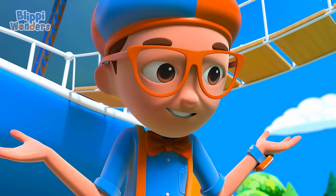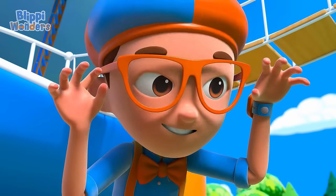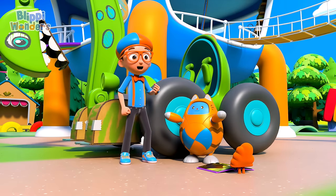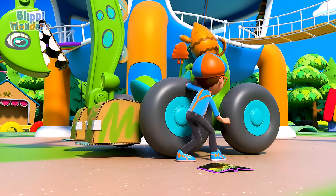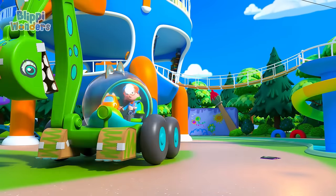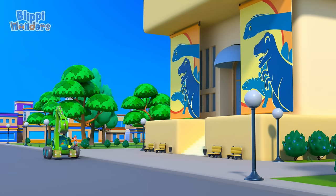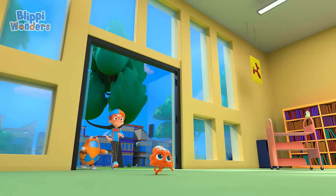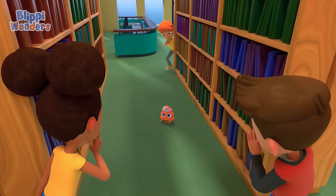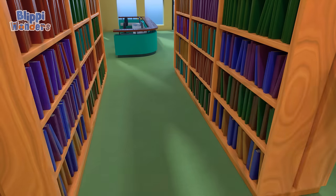I wonder, where can we find more books about dinosaurs? Oh, I know. Let's try the library. Great idea, Babble. The Brontomobile is ready for adventure. All right. Yeah, books. Shh. Sorry. Whoa.